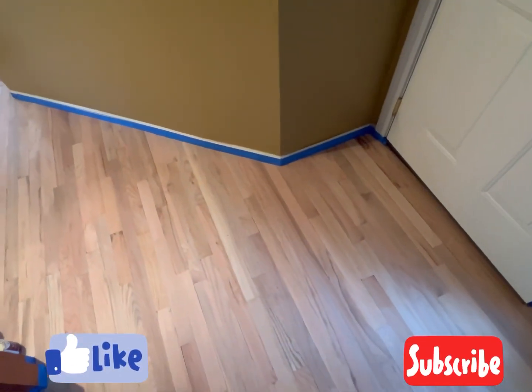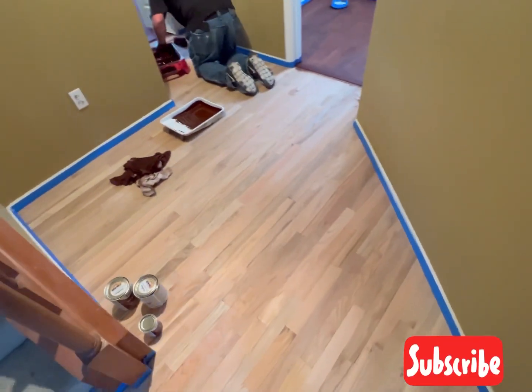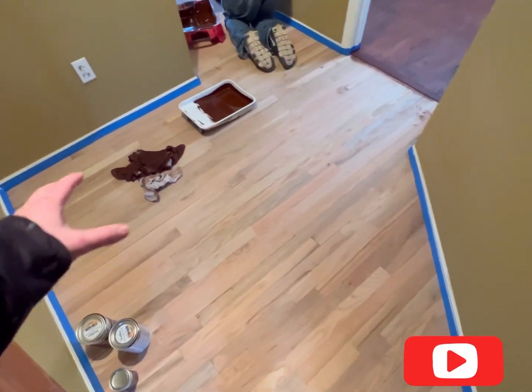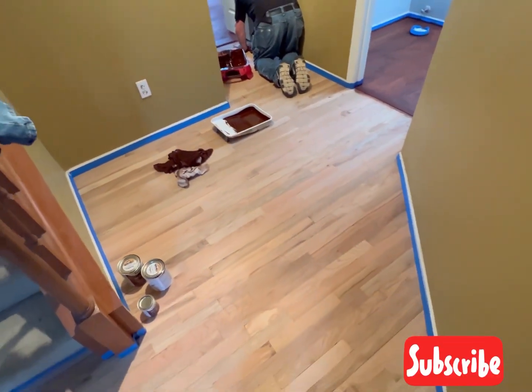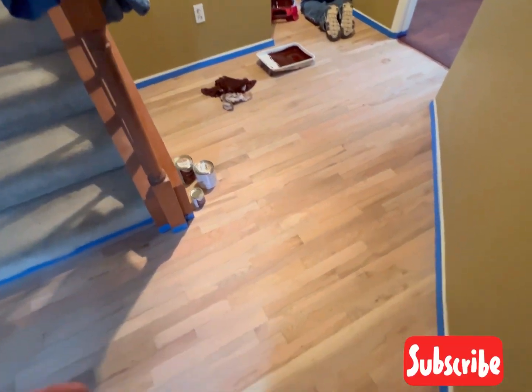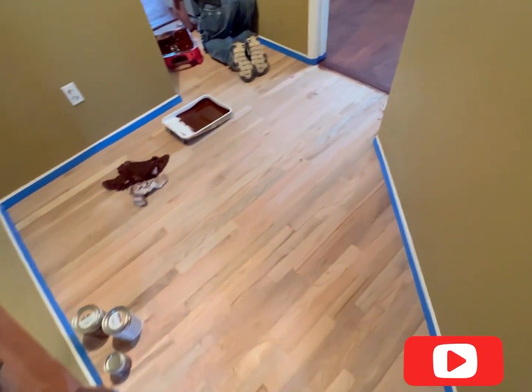We're on a job. My sanding team's here. They sanded all this down yesterday, and now we've come back the second day and we're staining. The client decided to go with the cognac with the satin sheen, and you can see here they got down to the raw wood, and the clients are excited.